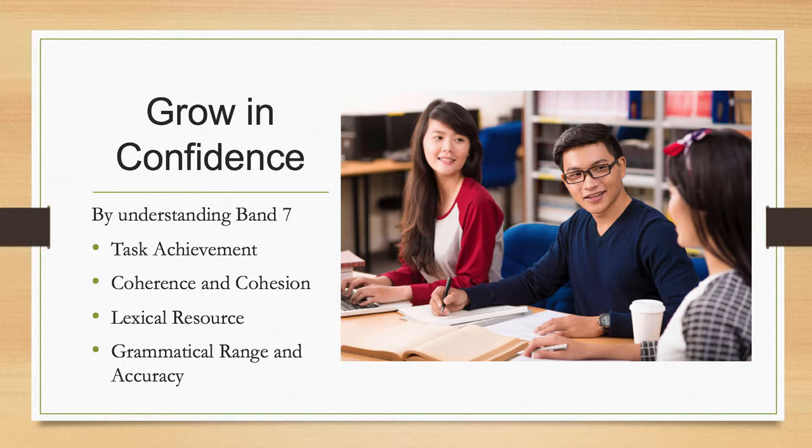So when you understand these 4 categories that the IELTS examiner is looking for, it will help you to grow in your confidence. You can take time to practice and work on these 4 categories and become stronger. Pay attention to where you're weak and work on those with more practice. And this will build your confidence.